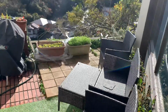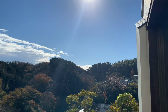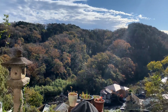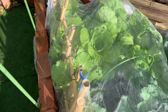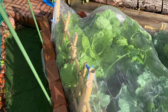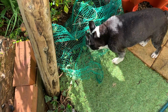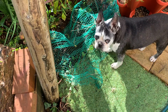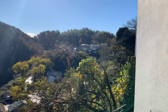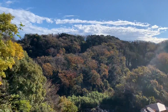Yeah, this looks promising, doesn't it? Yeah, beautiful day. All right, look how big these cabbages are getting. And the broccoli. Boy, it feels like a spring day. This is rather odd for the 1st of December.